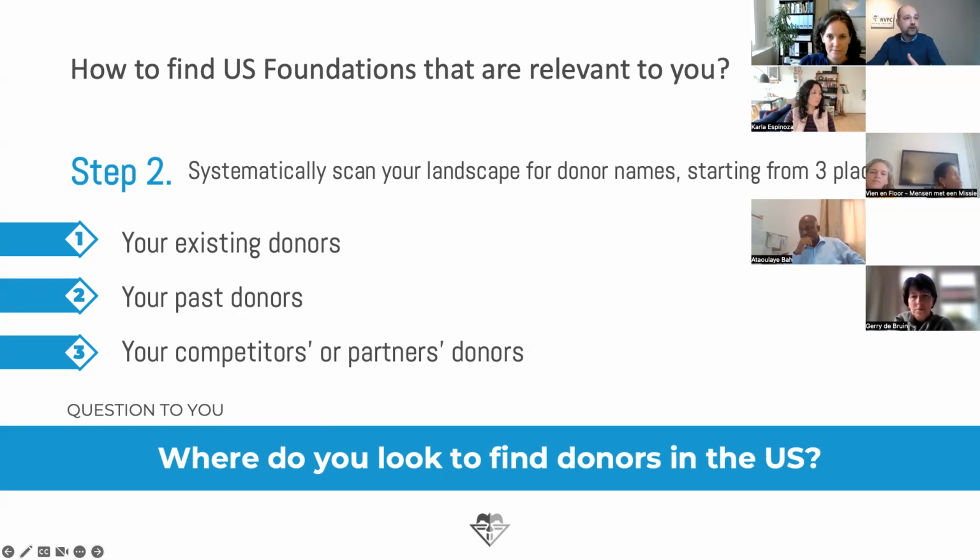And if you compare that, for example, with Europe, the UK or the Netherlands or Belgium, there's a lot less data available about foundations. No one has a complete overview. And this is something you can really use in the US. And we'll show you in a bit how you can use it. So yeah, we get some good ideas, and new ideas are popping up still. So keep on typing them down, because everyone can see it and it might inspire the others.